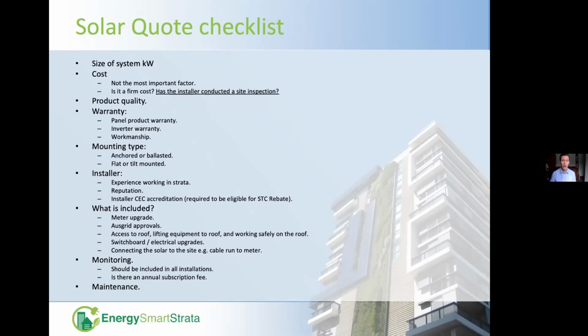And are they including some monitoring system as well? Will there be access to an online website where you can go on and look at the performance of your solar system? If so, is that free for the life of the system, or is there an annual subscription fee for that as well? And do they include some maintenance as well?